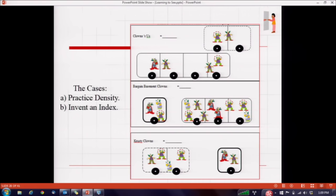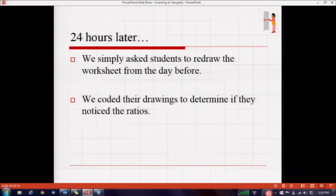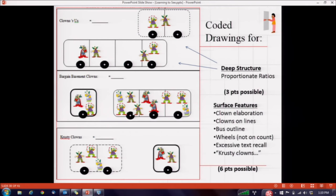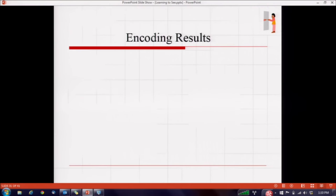Twenty-four hours later, we asked the students to redraw the worksheet. We coded their drawings to see if they noticed ratios. We looked at whether they would put two buses that had the same ratio in a box. You could do that three times, so the max score is 3 and the bottom score is 0. For other reasons, we put in all this silly stuff like clowns juggling and dotted lines, because we wanted to see whether they would remember these superficial details as well. That was more for a theoretical question.